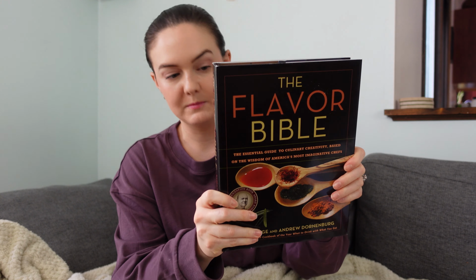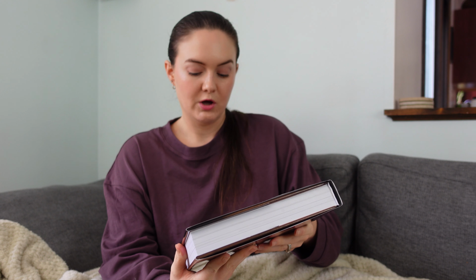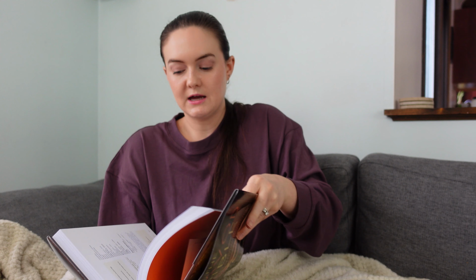The next book I have is the Flavor Bible. I had seen this recommended as a really great book for cooking and also recipe development and that kind of thing. It's the essential guide to culinary creativity based on the wisdom of America's most imaginative chefs by Karen Page and Andrew Dornenburg. This is another one that, even more so I think than Salt, Fat, Acid, Heat, just goes through ingredients and tells you what flavors go well with that thing.